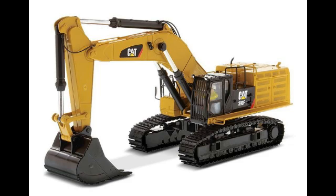If you look back at Norscot, when Norscot had the underground mining loader and the underground truck, nobody bought them. It wasn't a very high selling model. So change it up a bit, add some lights, and that's precisely why they did it. And I think they're going to sell very well. And I cannot wait for Diecast Masters, God forbid, to add lights to an excavator model or a dozer or something like that. It's going to happen eventually. It's the process of evolution of models.